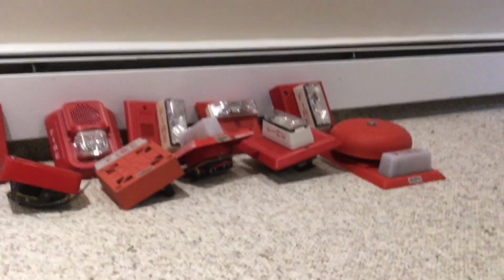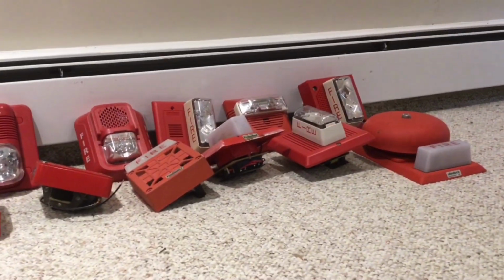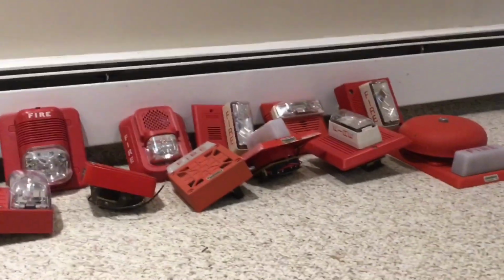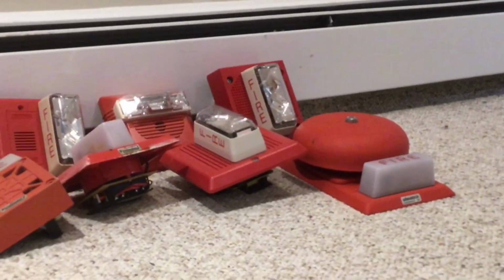Let's get to testing. Here are the alarms I've chosen for today's testing. You can see I have chosen one alarm from each genre. I have some standard alarms from the test we did last time. I have a low frequency sounder, a mini horn, some mechanical horns. Of course, I have some older and newer devices. And then, of course, we can't forget about the infamous bell, so I also have a bell.